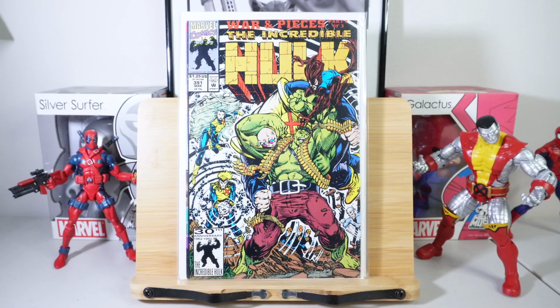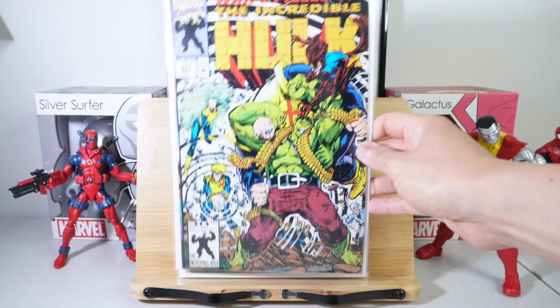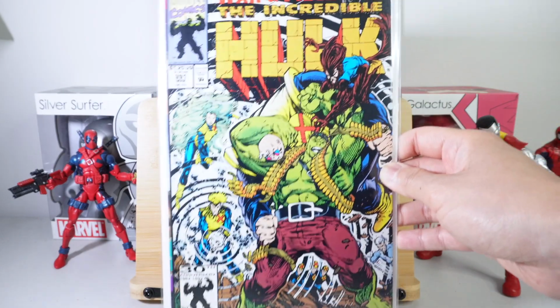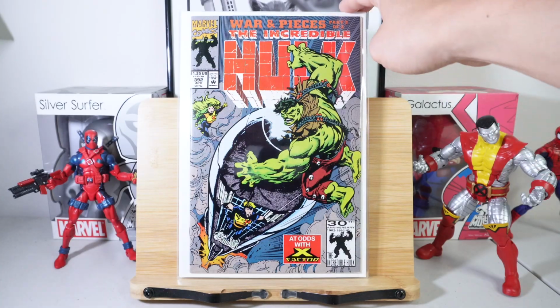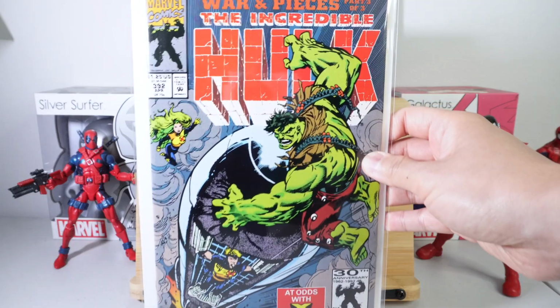Issue 391, this features a crossover with X-Factor, which worked out pretty well since Peter David was writing both titles. Issue 392, still part of that crossover. It's called War and Pieces.